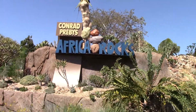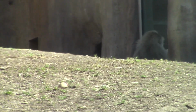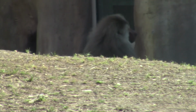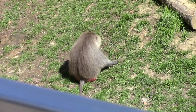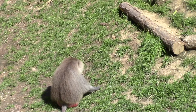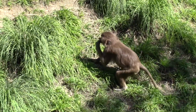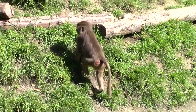Looks like they're heading back. Want to keep going? See the younger monkeys? There's a younger one down there, and another younger one right at the front here. Yeah, the younger one, and then I guess that's an adult too. So that's very cool.